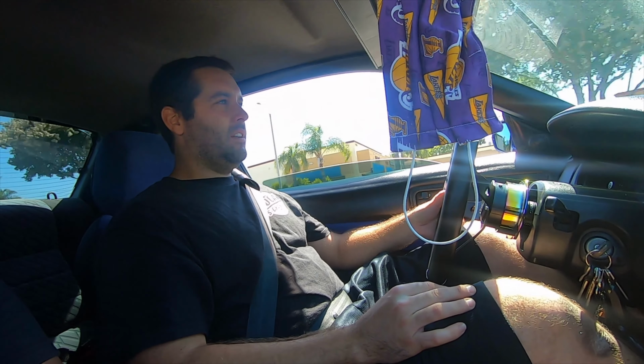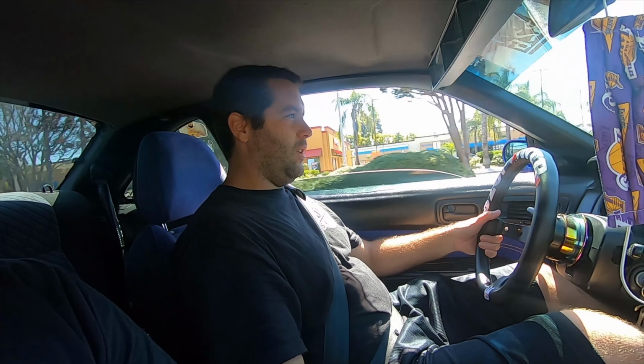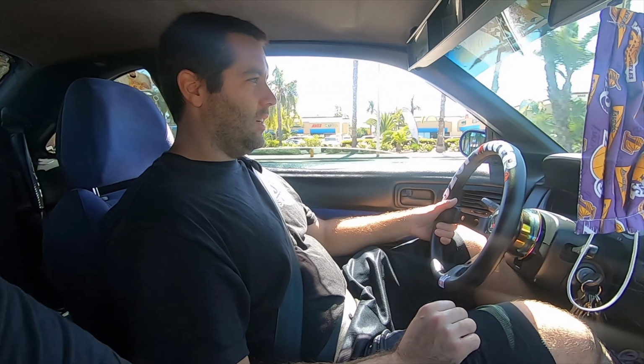I would love to do a Skyline or something like that with a little more power, but more money. Yeah, definitely. It would be nice to have a Skyline one day. And what would you do with that? Grip, drift, or just street?